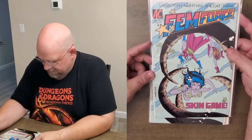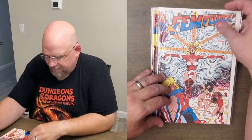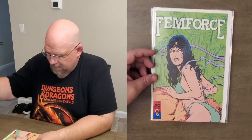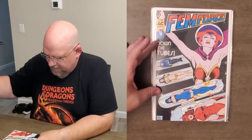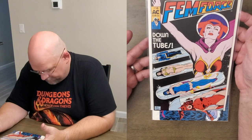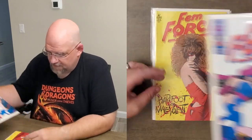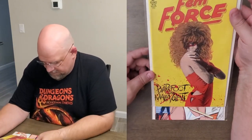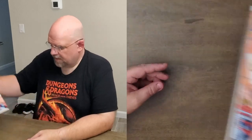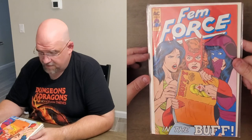Number three. Sticker on it, number six. Number nine. Number 10. Number 14. I've never heard of this group. AC Comics. I don't even know them. At first I thought that was Action Comics, but I do not recognize this at all. Number 15. Femme Force number 16. Number 17. Tell you what, whoever collected these, they found some very strange stuff, man. Some of these studios I've never heard of, a lot of these books I've never heard of.